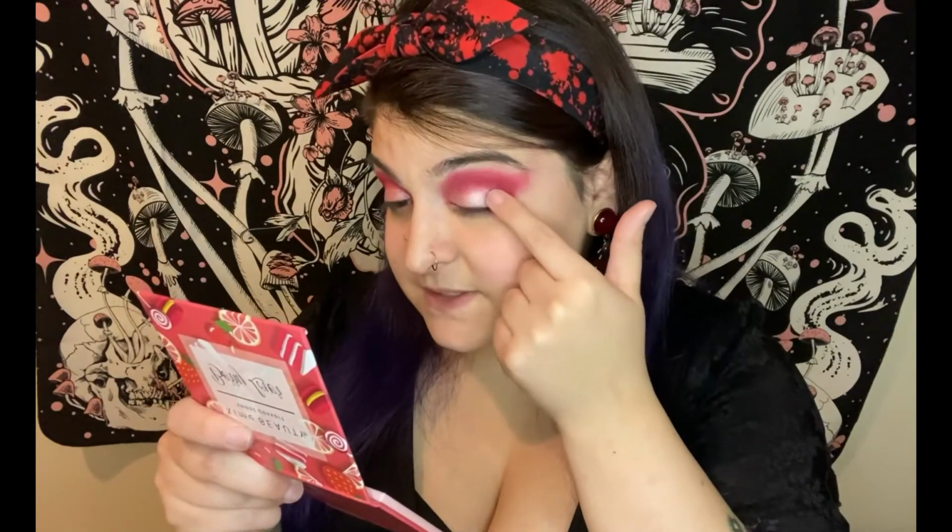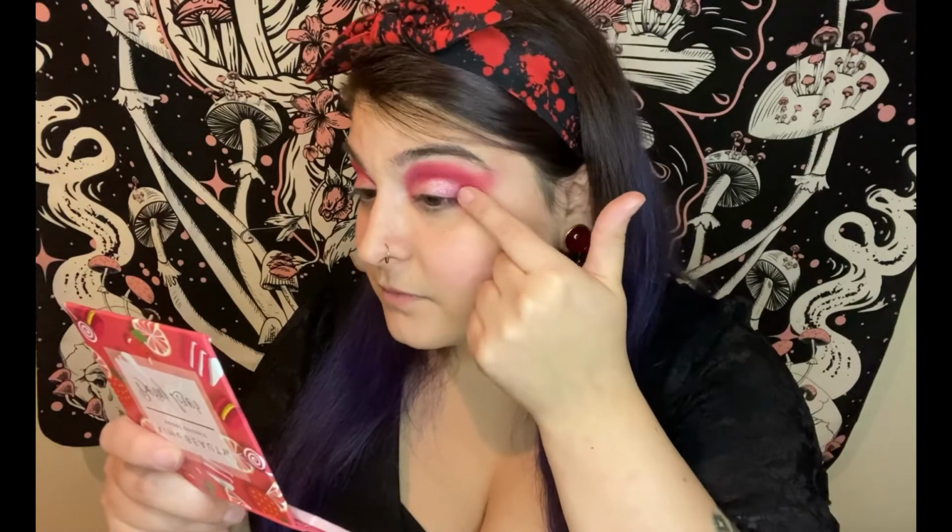So next with the look, I'm going to go in with the shade Whipped and actually put that on the outer parts of the lid, right where the light shimmer meets the matte, just so there's a nice transition. Yeah, it definitely looks more gradient that way. Nice, I'm loving it, yay!